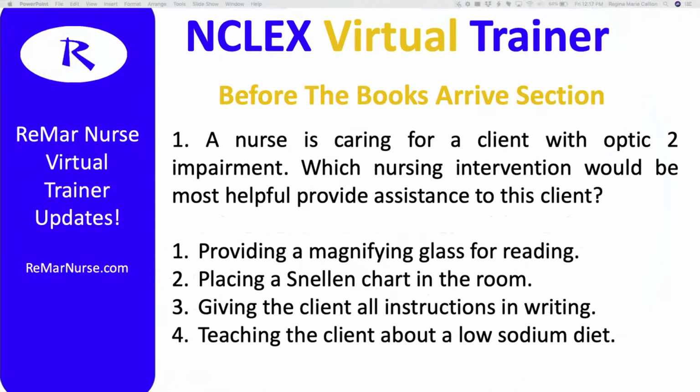So let's do this. Number one here says, a nurse is caring for a client with an optic nerve, cranial nerve 2, impairment. Which nursing intervention would be most helpful to provide assistance to this client? Number one, providing a magnifying glass for reading. Two, placing a Snellen chart in the room. Three, giving the client all instructions in writing. Or four, teaching the client about a low sodium diet. All right, here we go. This is NCLEX studying with the NCLEX virtual trainer, before the books arrive section, of course.